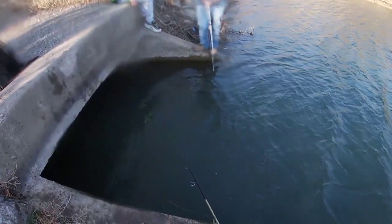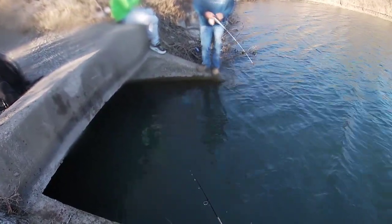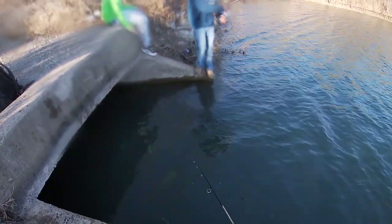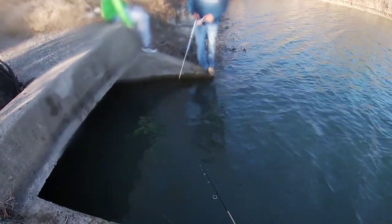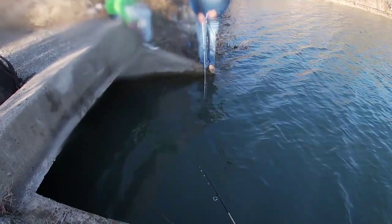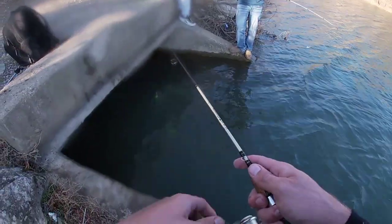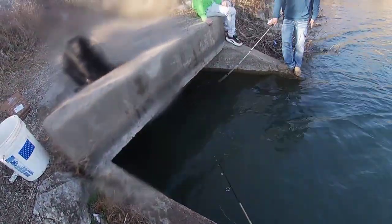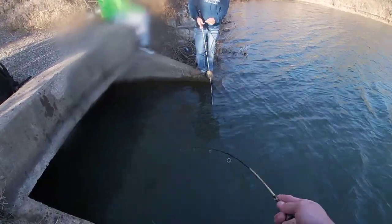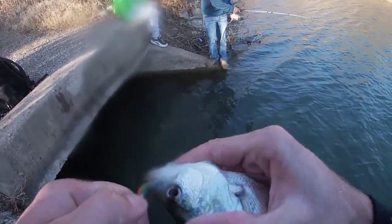Hit the camera. Oh, there's one right here at the front. Something at the front hanging out. Gotta weed through all the 8, 9, and 10 inches before you can get to any of them giant ones.